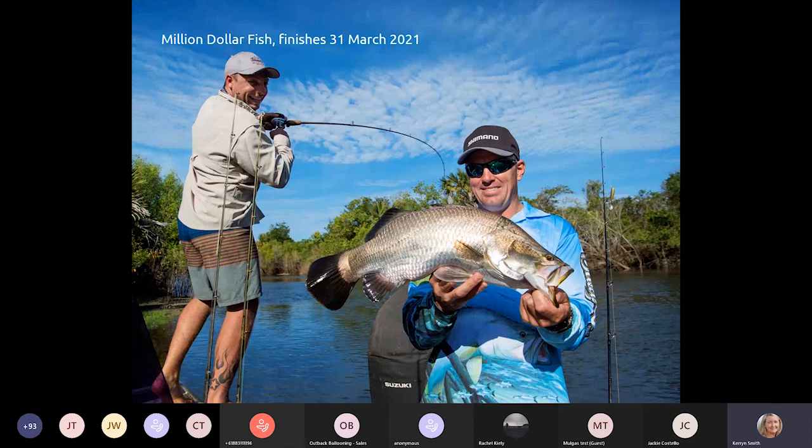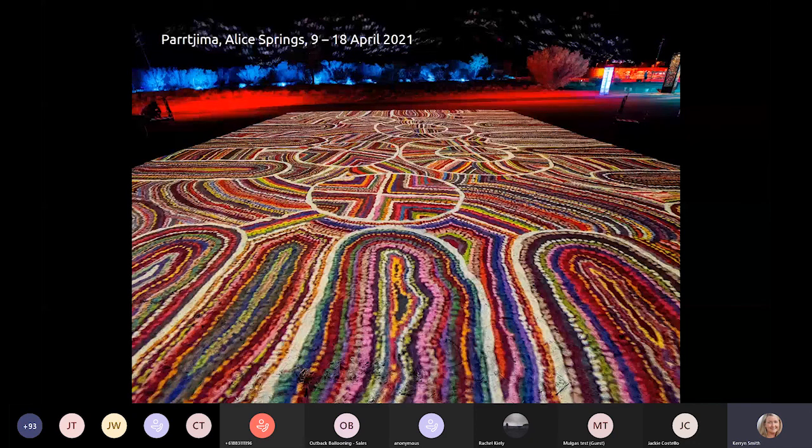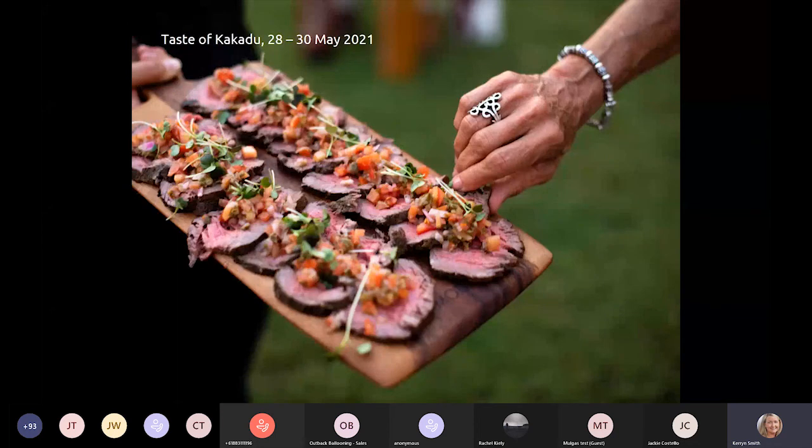Pajama, which is a really beautiful Aboriginal light experience that takes place in Alice Springs, is happening in April, and it's highly recommended to come along and experience that. It takes place in the West McDonnell Ranges. And the Taste of Kakadu is a really beautiful food and cultural event that takes place in Kakadu National Park.